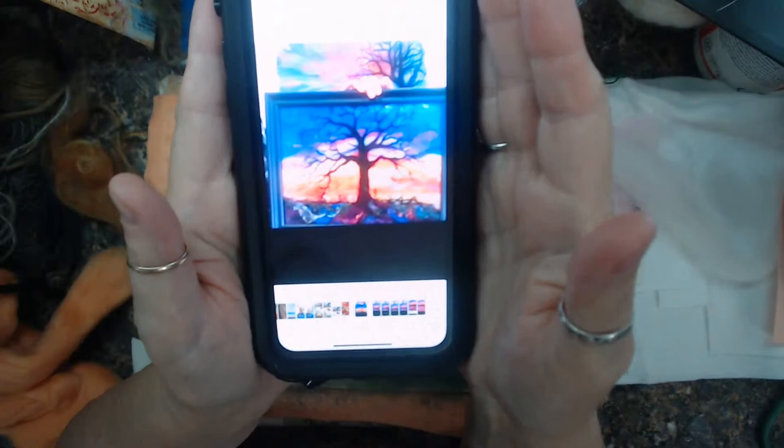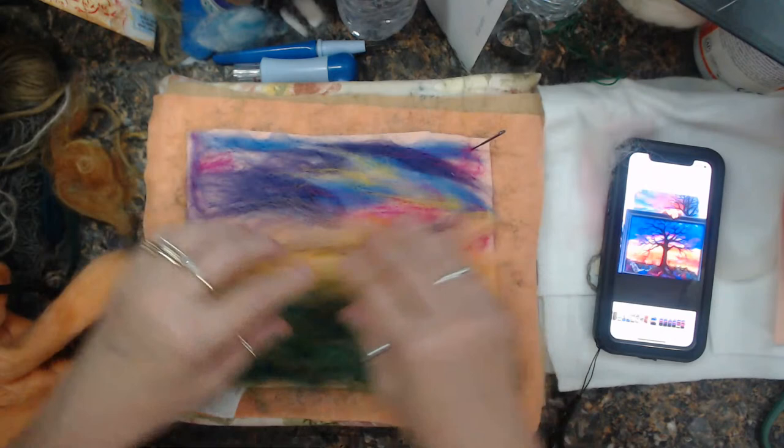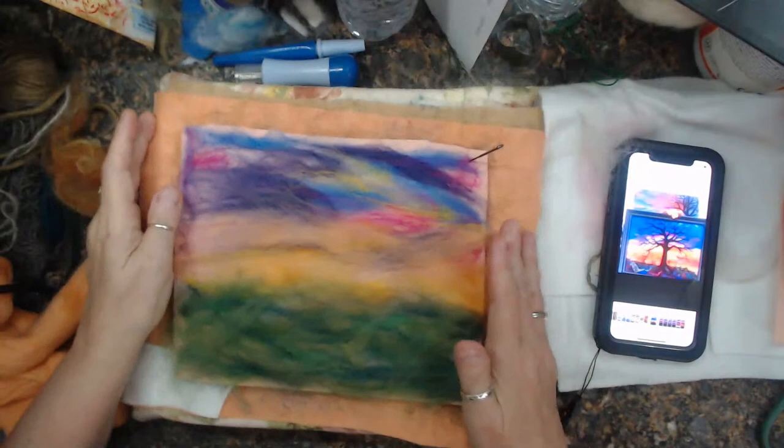The sunset is the background, and the tree is 3D and it's the last thing you do. I'm just doing the sky, the dark clouds, and then the sunset and then the ground. And then I'm going to make a tree. So I thought I'd do a real good background and I wanted to make it nice and thick. So that's my story. That's where I'm going with that.